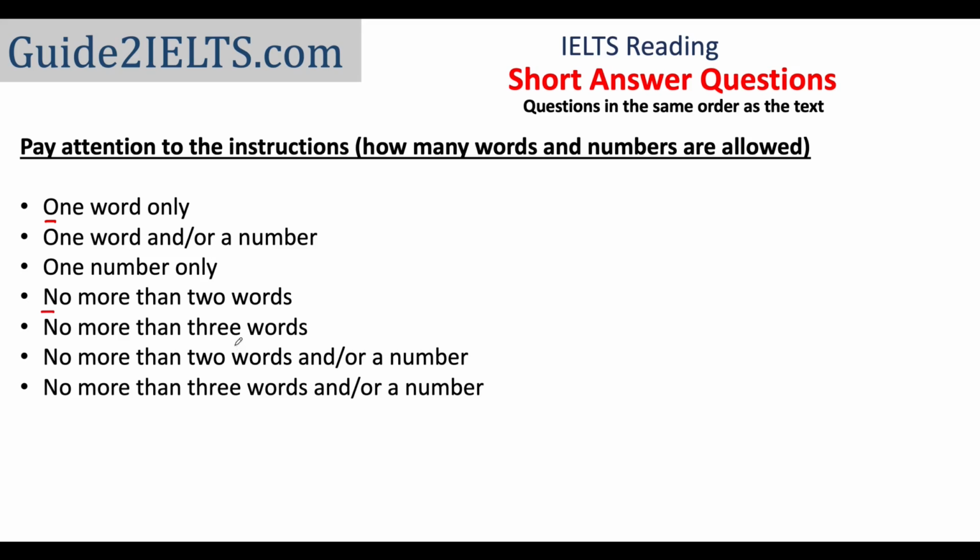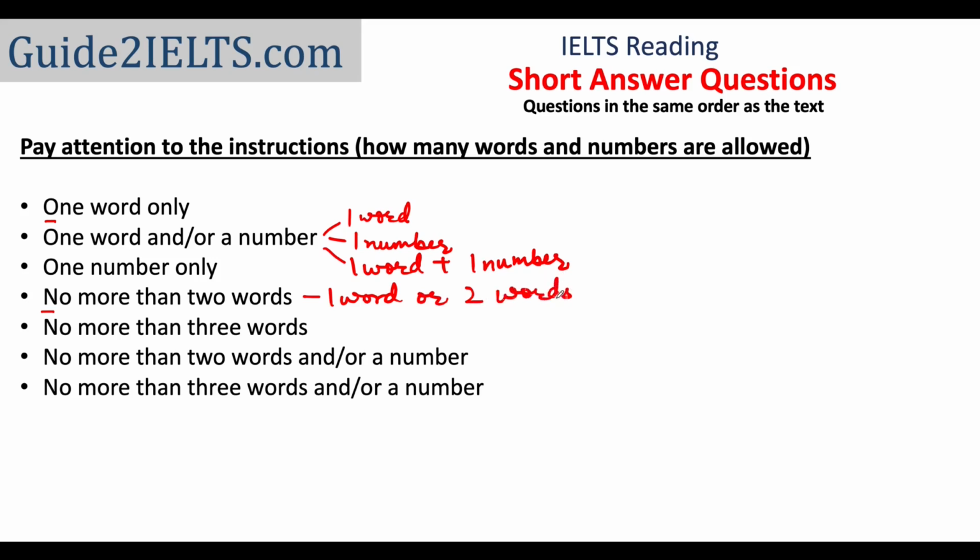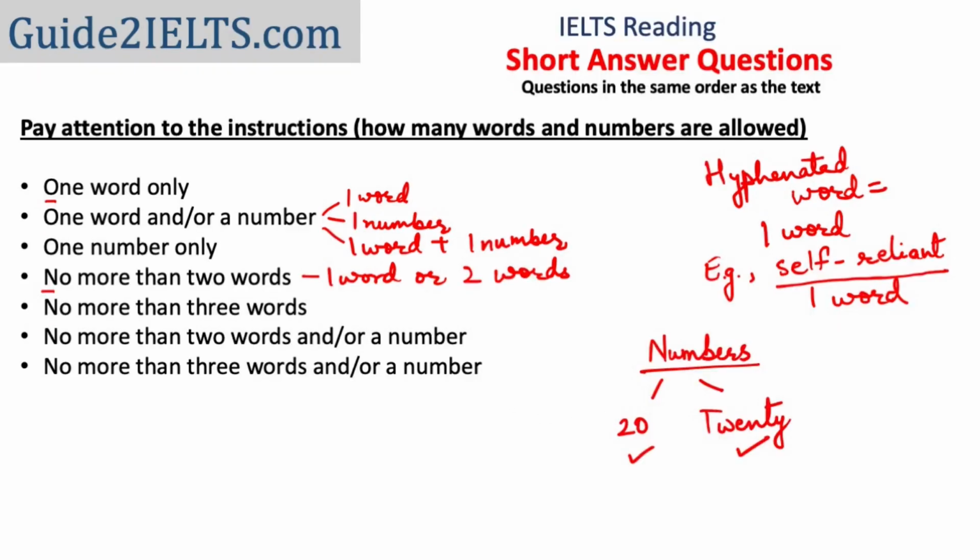Let's understand these instructions. If it says one word and/or a number, what it means is that your answer could be a single word answer, it could be a single number answer, or it could be a combination of a word and number. If the instruction says no more than 2 words, your answer can be a 1-word answer or a 2-word answer. It cannot be more than 2 words. A hyphenated word is 1 word, not 2 words, and numbers can be written using figures or words. They would be considered as numbers.